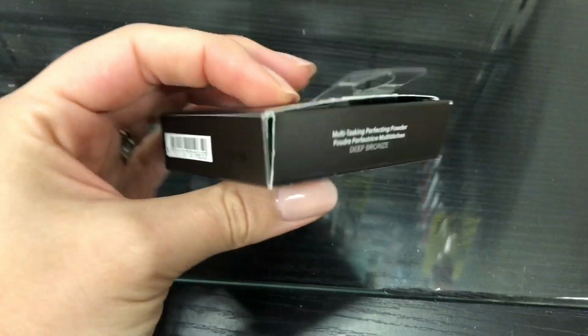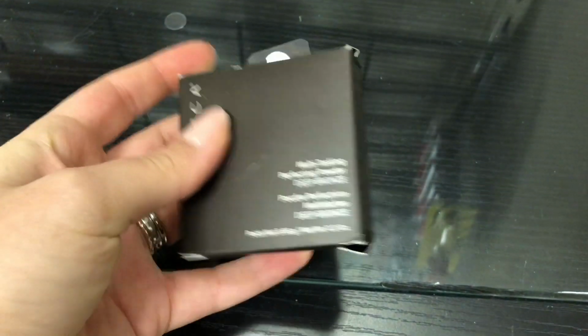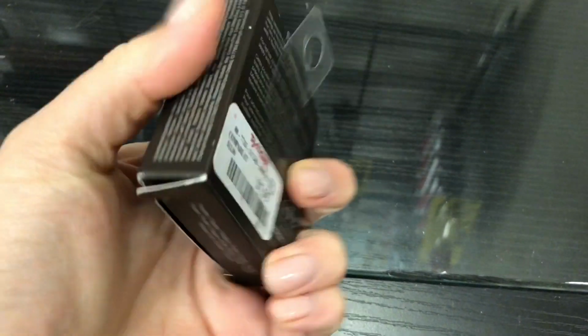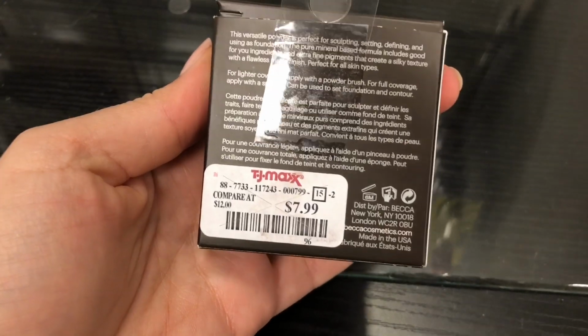I found this from Becca. It kind of looks beat up, so I have to check and see if it's been beat up, but this is the Multitasking Perfecting Powder in Deep Bronze. It's on sale for $7.99.